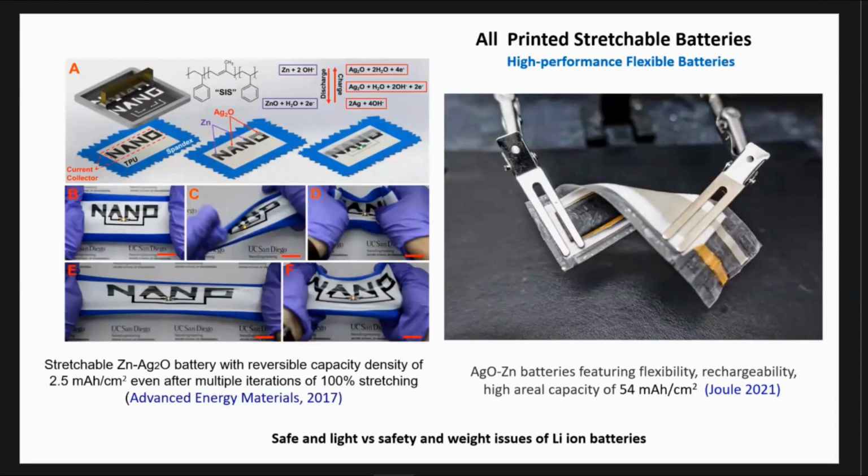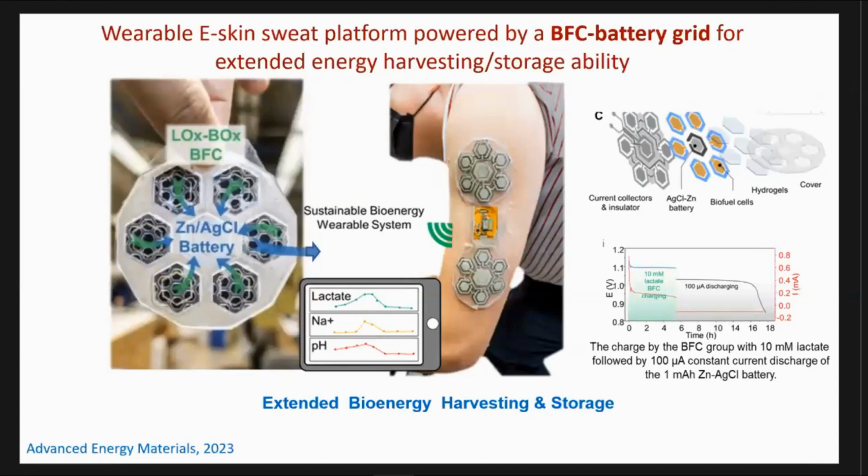So we now use batteries developing like a grid. This is a mini grid where you have multiple biofuel cells with the zinc silver oxide. So you have this complete grid, BFC battery. So you can store all this energy. This is large energy with all these 12 biofuel cells. And so you extended this for a continuous 24-hour operation.